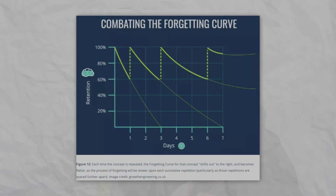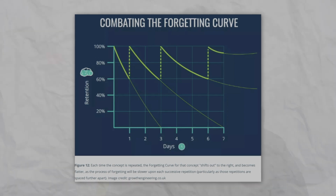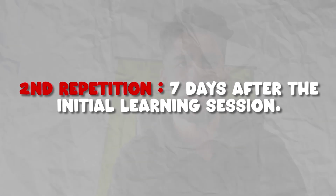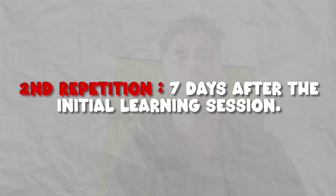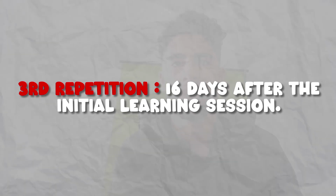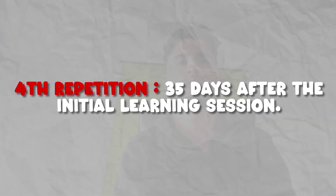Tip number 2, spaced repetition. Speaking of intervals, spaced repetition has also shown to work where you are essentially using the forgetting curve in order to retain most information. Alright, so the intervals that I've searched up is that the first repetition is 1 day after initial learning session, and then second repetition is about a week after the initial learning session. Third repetition is 16 days after the initial learning session, and the fourth repetition is 35 days after the initial learning session. There's a variety of intervals of course out there. You can search it up on the internet, but an example that I would follow is as follows.